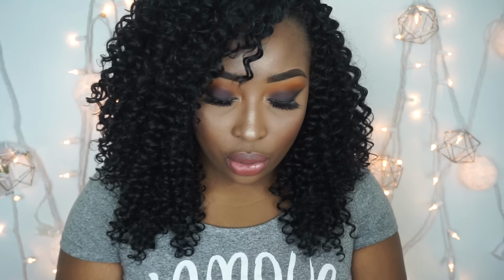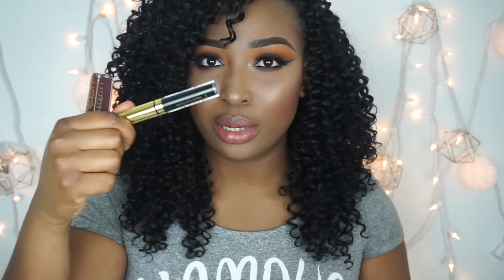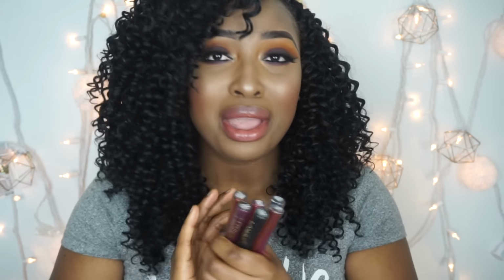I'm just saying. We're gonna go from neutral colors to boom boom boom, dramatic colors. I even got a black liquid lipstick because I don't have any black liquid lipsticks in my collection. I wanted to try it out just to see what it would look like on me. But yeah, I'm gonna swatch every single one for you guys. And my lips are gonna hurt. I know, but it's okay.